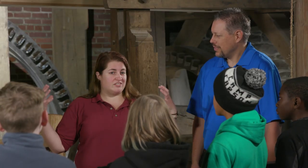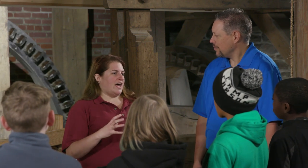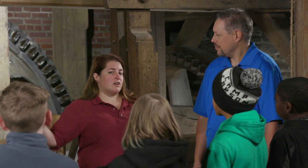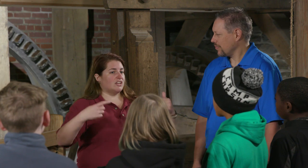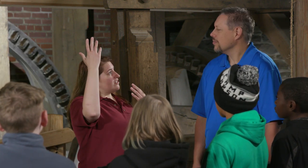Everything in here is basically a machine, and all of those gears are what are powering the other machines. And why does it have to go so fast? It has to go so fast because we're taking the power a long distance, so we get it going fast enough so that when it's on the other side of the building or upstairs on the third floor, we still have enough of that power to move all of the other machinery.